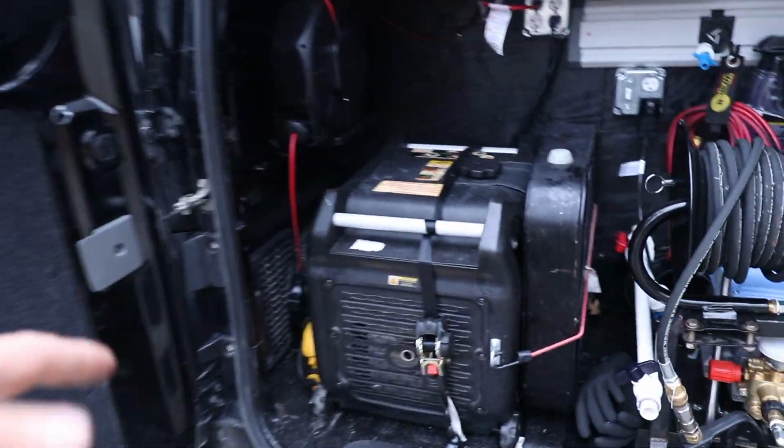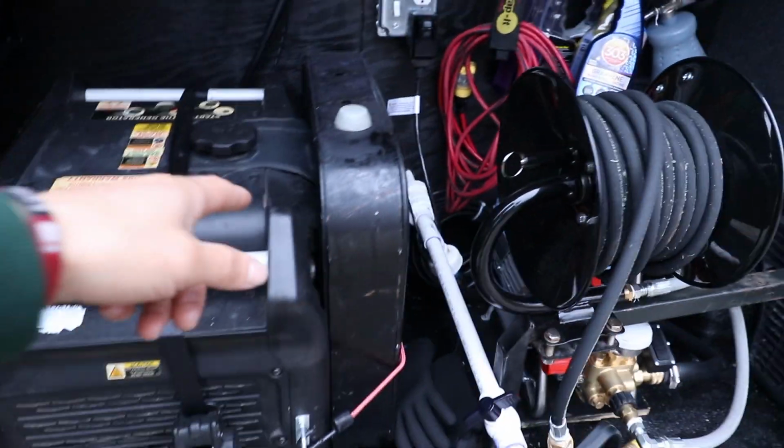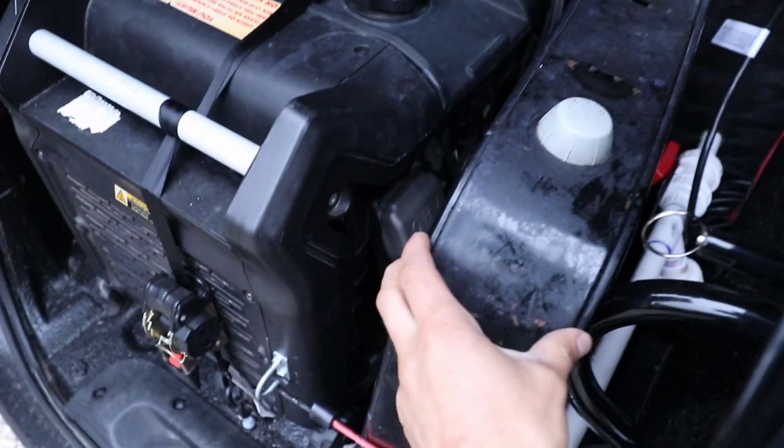So I do have my Predator inverter generator here, and I have a fan on here just because previously it has overheated on me and it wouldn't start.